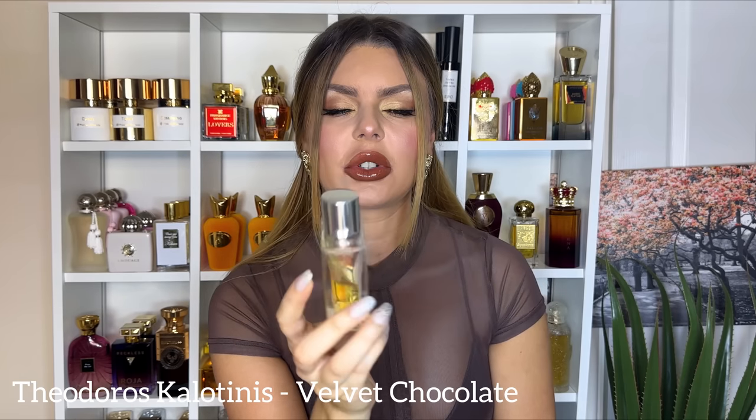The next one, a very realistic fragrance, Velvet Chocolate from Teodoro Scalettini. I know exactly how this one smells. This one is super sweet chocolate. It's again right in the middle between being chocolate and cacao powder. Oh, it's so good. It's so good. This is probably one of the sweetest ones.